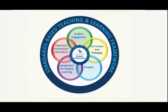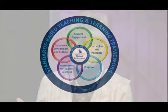We're very excited when we figured out we could easily connect it to the Center for Educational Leadership's 5 dimensions of teaching and learning, which we were already beginning to work with. And so out of that came this framework that now does direct our work.